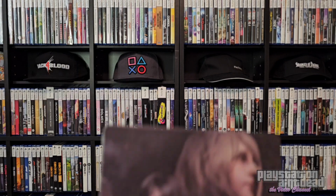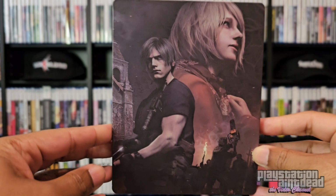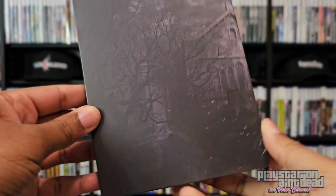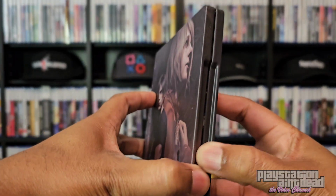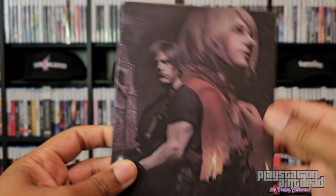All right, next up, we've got the other Resident Evil 4 steelbook. I believe this one came from Best Buy. This one's kind of just basic. I like the other one better, but I don't mind this one at all. But yeah, Resident Evil 4 Steelbook. This one was a Best Buy exclusive, I believe.